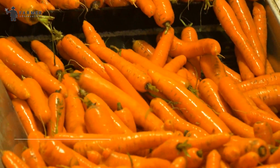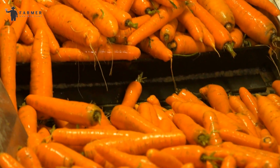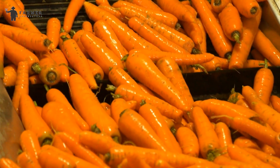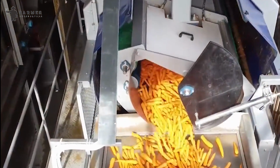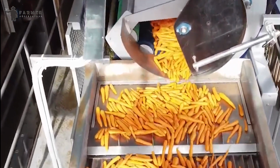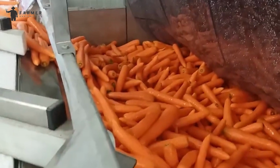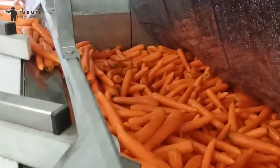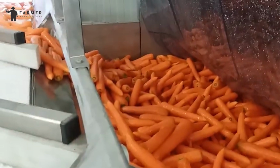Drying phase. After the carrots are cleaned thoroughly and ready to be preserved, they may pass through a drying system to remove excess moisture. Various drying methods may be employed, such as air blowers, centrifugal dryers, or conveyor belts with air jets. The removal of moisture plays a crucial role in the preservation of the carrots. Different methods are used in the factories for this purpose.